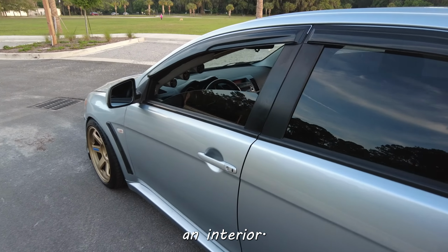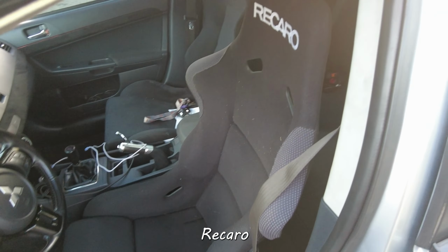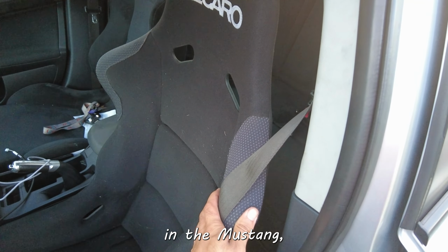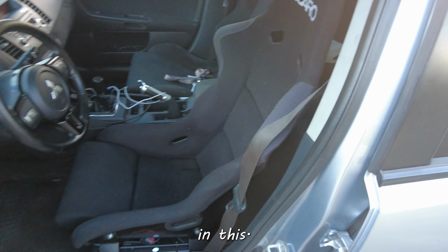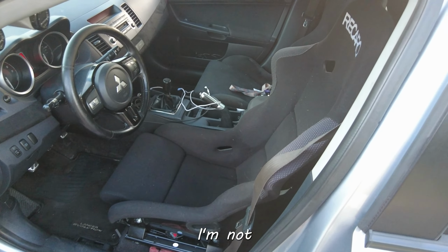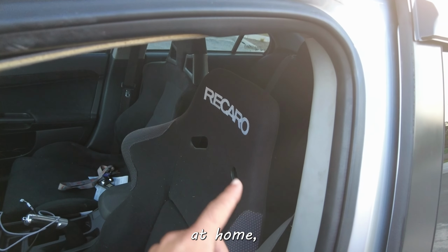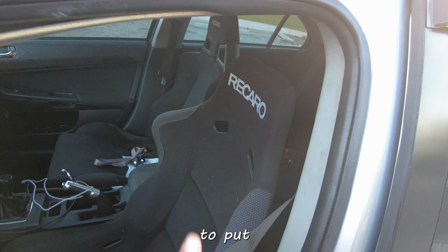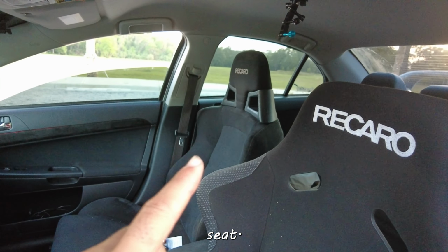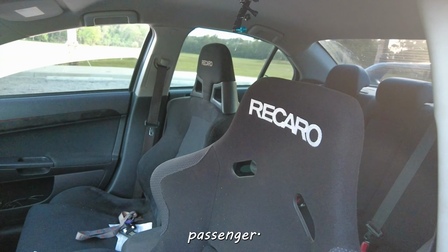Going on to the interior, there's not much done to the interior, honestly. I do have a Recaro bucket seat in it. This was in the Mustang, and since I sold the Mustang, I took the seat out and decided to put it in this. Like I said, I don't daily this car, so I'm not really worried about the comfort too much. I do have a harness bar at home, but it's too small, so it won't fit. So I do want to put in harnesses. Passenger seat, I don't plan on changing. That's going to stay stock. It's perfectly fine for a passenger.